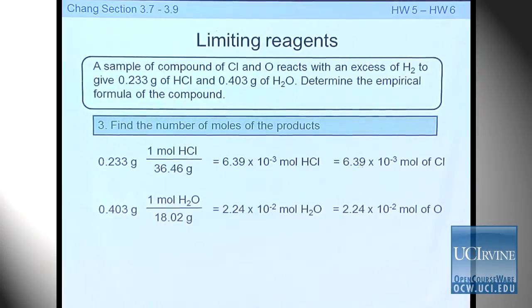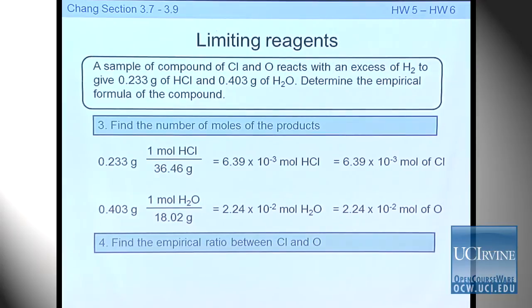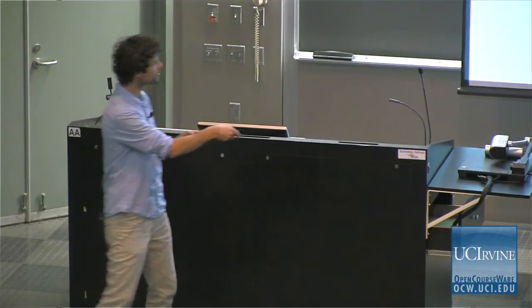So this is then X moles of this, Y moles of that. So this is X, this is Y. I can calculate the ratio between the two. Okay. So that means I can find the empirical ratio between chlorine and oxygen. Chlorine I have the quantity of, oxygen I have the quantity of. The ratio between the two is the ratio between the substrates. How many moles of Cl do we have relative to the amount of moles of oxygen? So if I divide one by the other, let's just put oxygen on top. Doesn't matter which one, right? Just choose one. Oxygen on top, divide that by the amount of moles of chlorine, you get a ratio. The ratio is 3.5. That means for each chlorine, I have 3.5 oxygens.